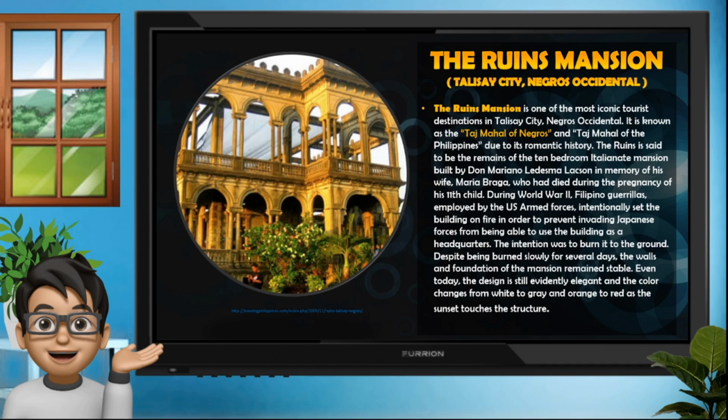Despite being burned slowly for several days, the walls and foundation of the mansion remained stable. Even today, the design is still evidently elegant and the color changes from white to gray and orange to red as the sunset touches the structure. Come on, let's watch the video on the next slide.